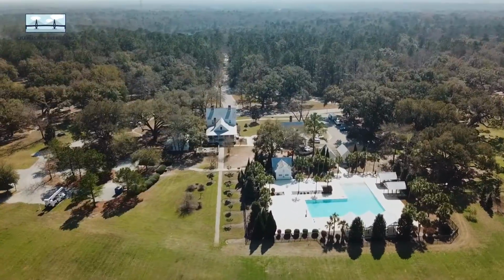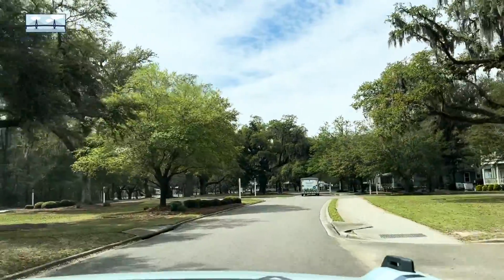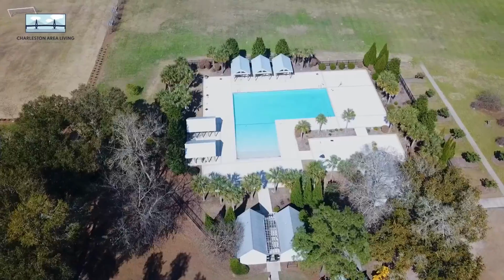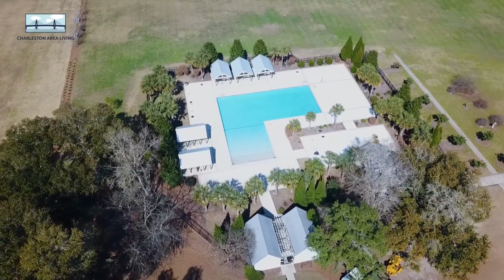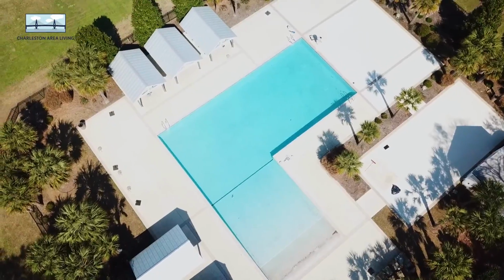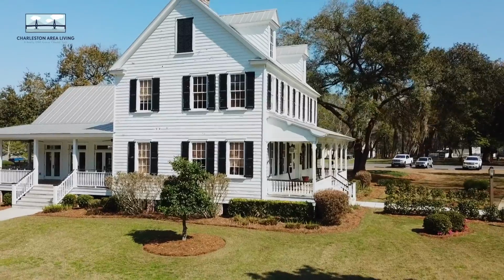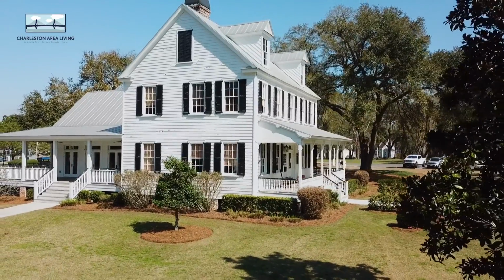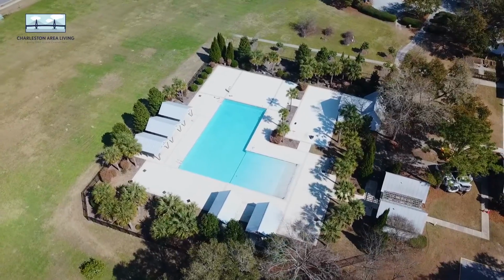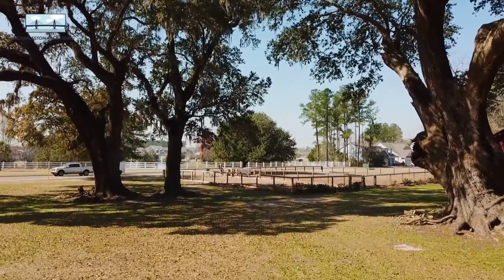So if you did live in Crestwind and you had the grandkids over and wanted to go to the pool, this is the pool that you would go to. But it's literally 100 yards outside of the Crestwind neighborhood. Beautiful trees. There's the big farmhouse that's part of the amenity center, and then behind that is the pool for the Ponds. And I think there's a dog park back there. It's right up there on the right.